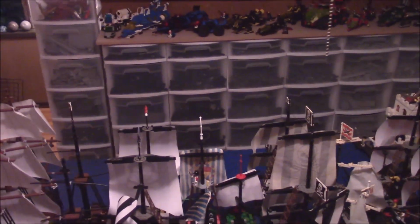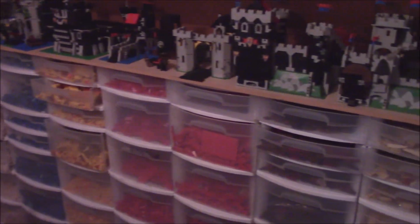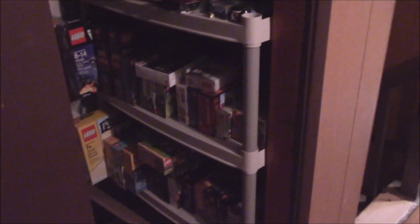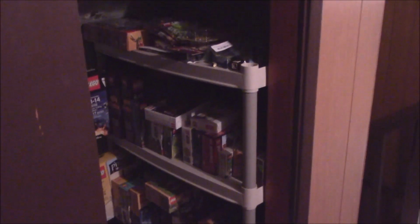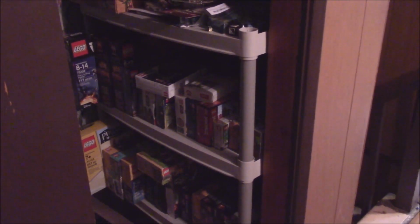All right, that is the current state of the Lego room. I will be doing a video talking about how I've done my sorting of my bulk parts. It's pretty snazzy. I am loving how it's coming together. In this closet we have all of the sets that I haven't even gotten around to opening and building yet, which just pains me to have that many Lego sets that I haven't even opened.